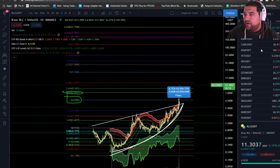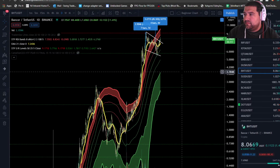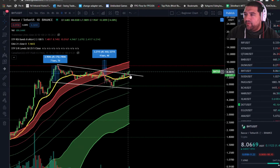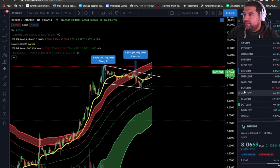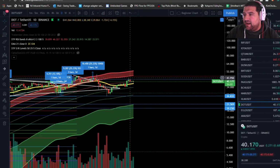Indeed, both of them are doing well. Bancor breaking out of the structure here. What's Dot doing these days? Dot hanging on to the 21 here.